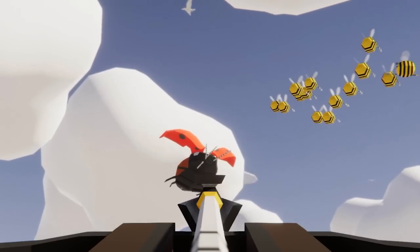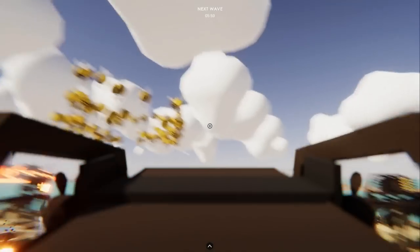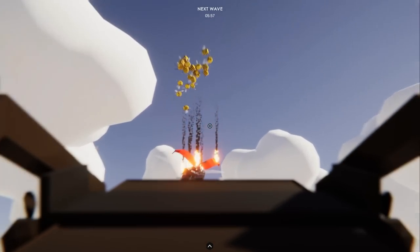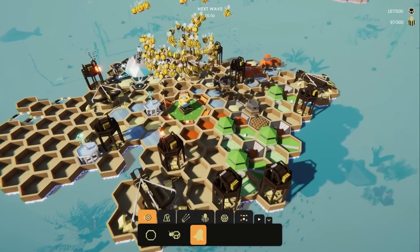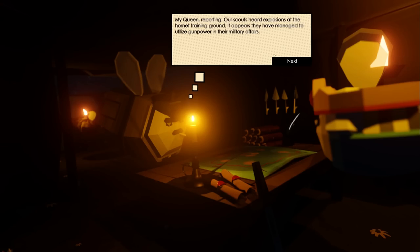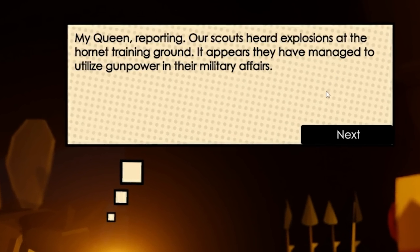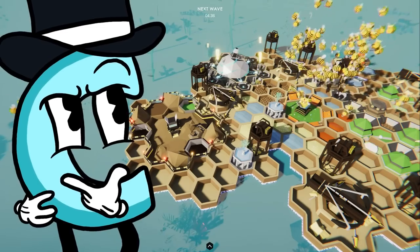Incoming. Look at my men. Oh, the beetle. He's on fire for some reason. He's spontaneously combusted. Don't let him drop off his larva. Going down. Beautiful. Well done, men. Look at that. Didn't even lose any bees. We're at 97. Or we did. A bunch were born while we were doing that. But still, I heard explosions at the Hornet training ground. They've managed to use like gunpowder. Oh, that's just rude. I can't believe it.